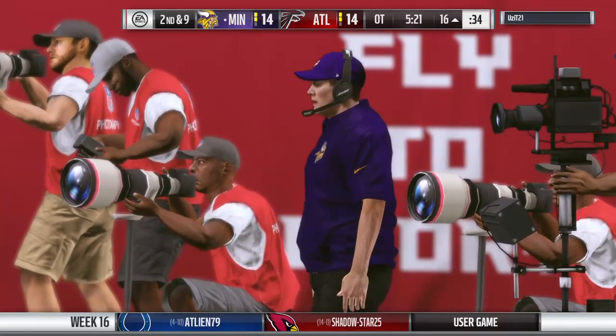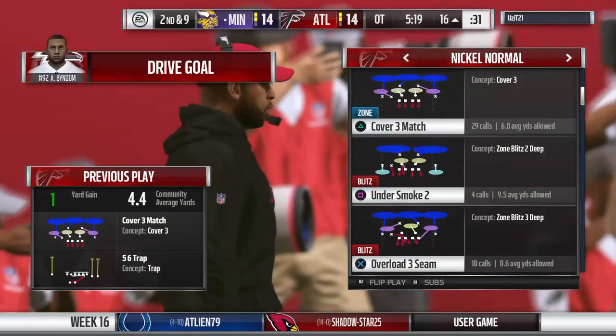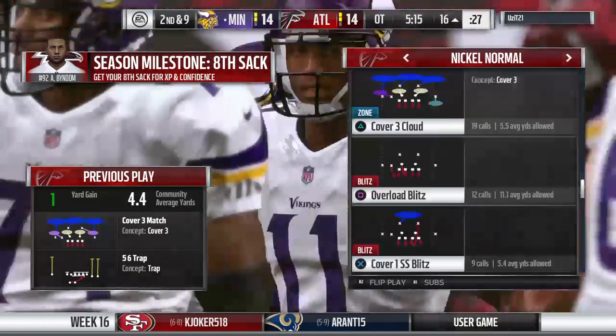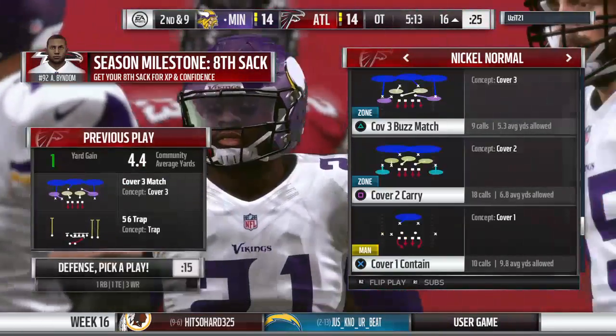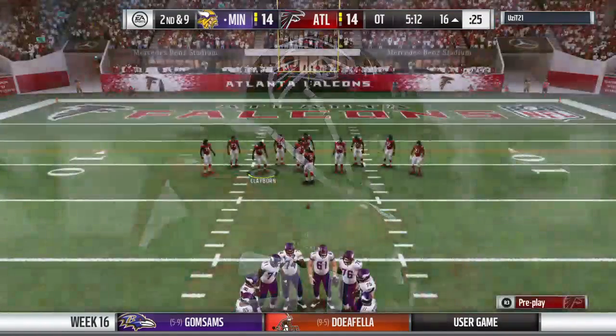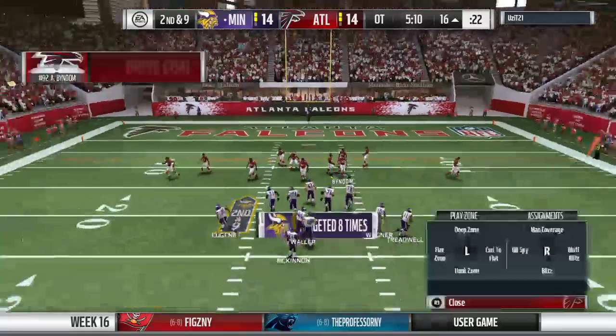So if I'm an offensive coordinator, there's one thing that I know for sure. This is one of the top 5 teams in the NFL against the run. So when I look at my playlist, I'm probably thinking about throwing it. 9 yards still remaining here to pick up the first on 2nd down.